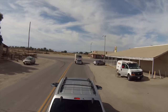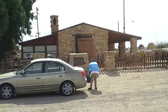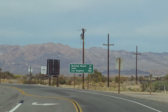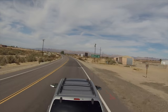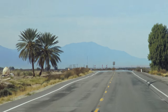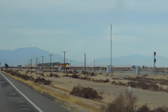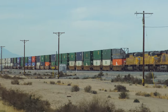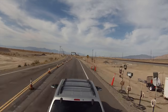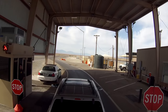We are back in Nyland, and now we are going to turn north here on the eastern shore of the Salton Sea towards Bombay Beach, which according to the sign is 17 miles away. Of course, we were pretty close to the Mexican border, so we encountered another one of these border patrol checkpoints.